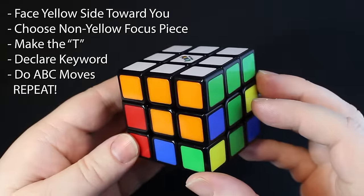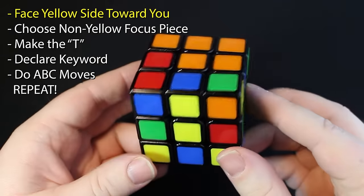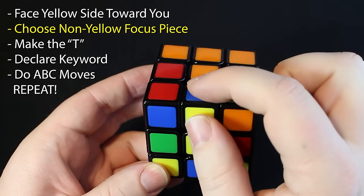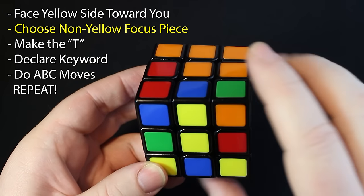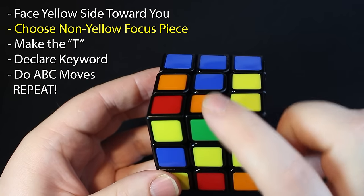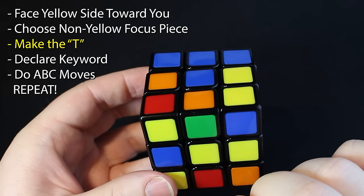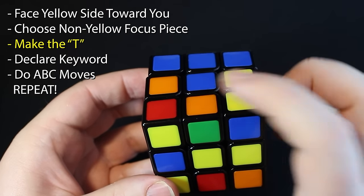Okay, so we're back here at step three. We're done with step three. What do we do for step four? We move the yellow side toward us, and then we look above it. This is our focus piece. This is yellow and blue. Since it has yellow in it, we're going to ignore it. We're going to pivot here. We're still on the yellow side. We're going to look above us, and it looks like we've got orange and green focus piece. So what will our T look like? It's going to be orange because the orange is at the top of our focus piece.